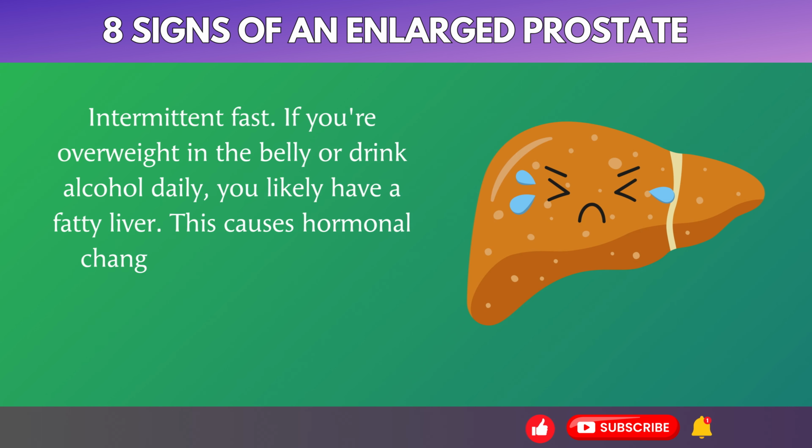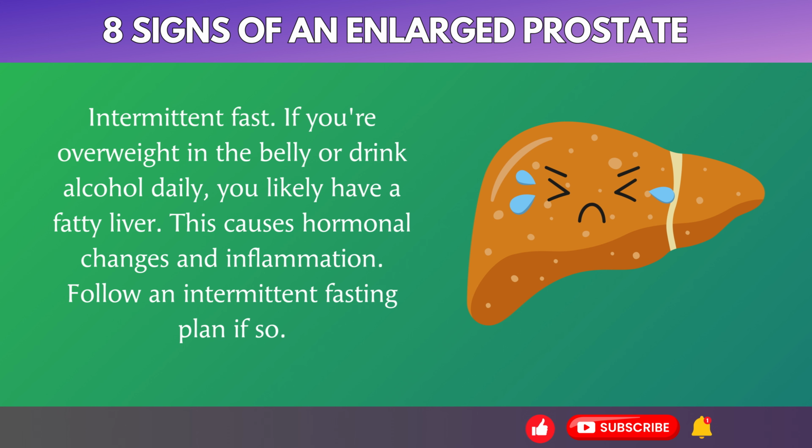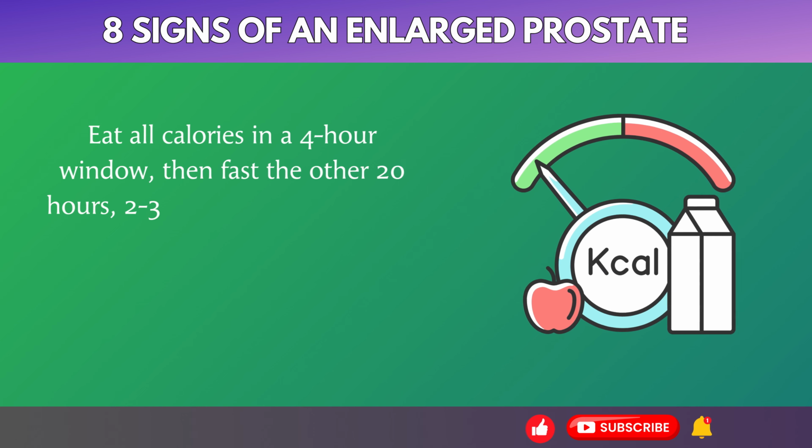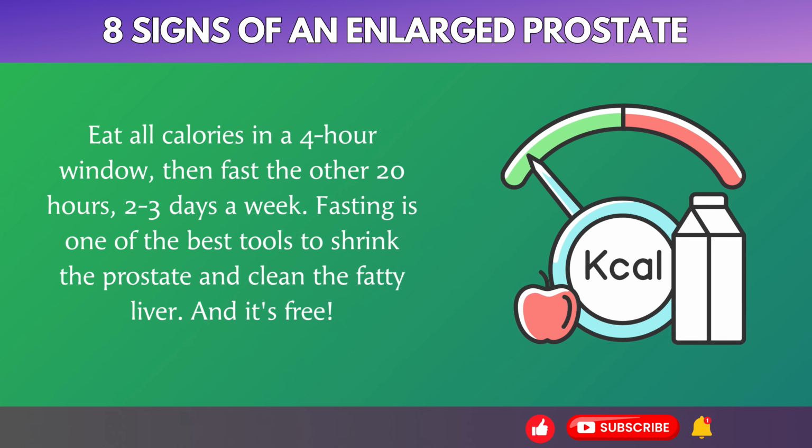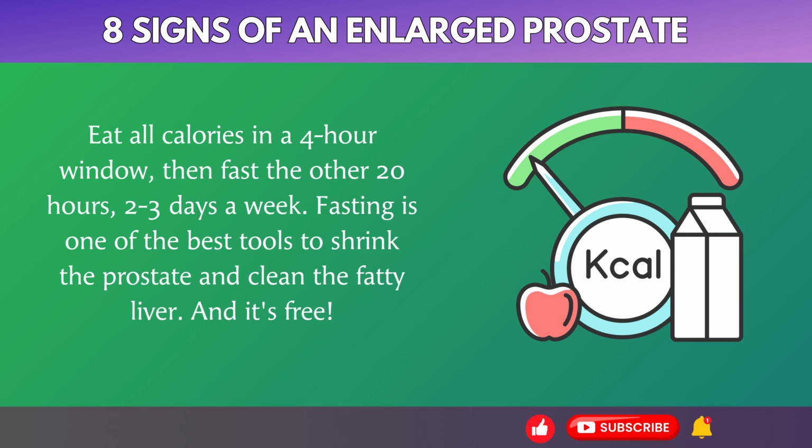Intermittent fast. If you're overweight in the belly or drink alcohol daily, you likely have a fatty liver. This causes hormonal changes and inflammation. Follow an intermittent fasting plan if so. Eat all calories in a 4-hour window, then fast the other 20 hours, 2 to 3 days a week. Fasting is one of the best tools to shrink the prostate and clean the fatty liver. And it's free!